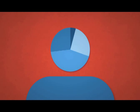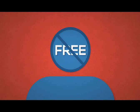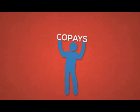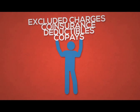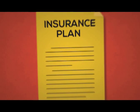However, even with insurance, you should still be prepared to pay some portion of the cost of your medical care. Cost sharing is an important element of the U.S. system, so medical care is never entirely free, and each time you access the system, you should expect some cost. While your insurance plan will typically cover the majority of expenses, there will be copays, deductibles, co-insurance, excluded charges, or some combination of these items that will ensure that you pay something. Carefully review your insurance documentation so you understand how these payments work for your plan.